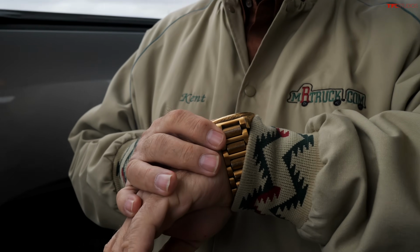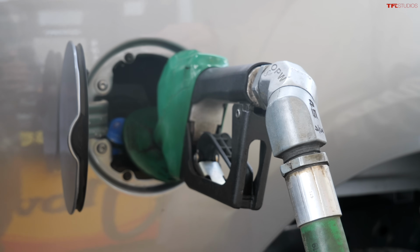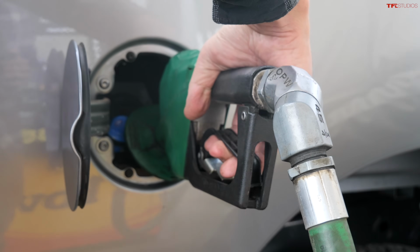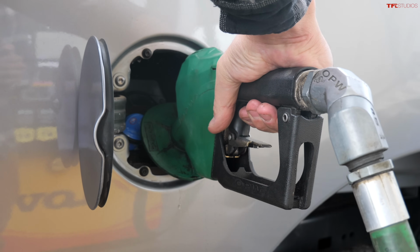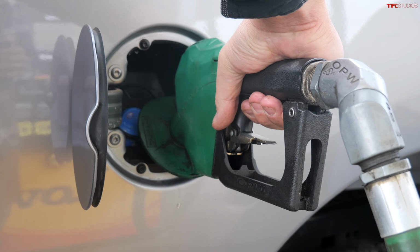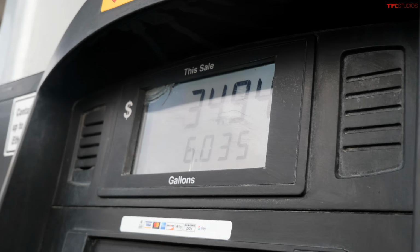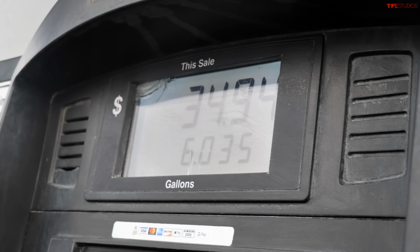Okay. All right, 30 seconds. 30 seconds. 4, 3, 2, 1. It's a dinger. Oh my goodness. That grade shifting is impressive for a 6-speed.